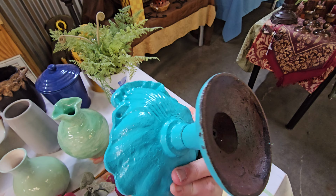Oh, look at this one, y'all. Look how cute. I'm telling you, it's the year of the honeybee. Oh, little teaspoons. Just don't think the whole set's here. Aren't those cute? $1. This is always a nice clean store. Always has been. Beautiful little trinket box. Love it, love it, love it.